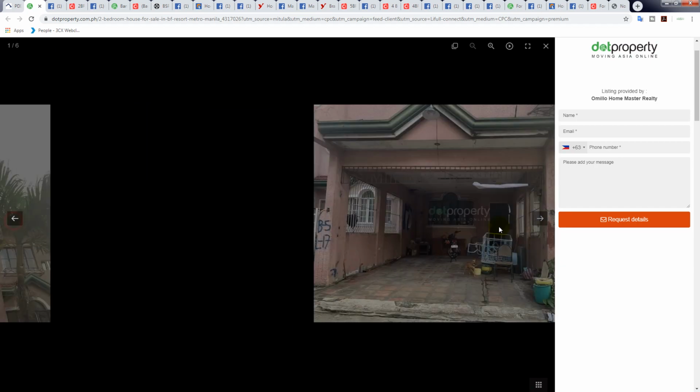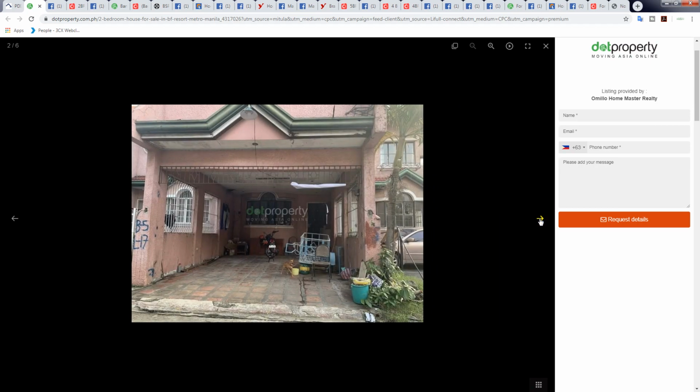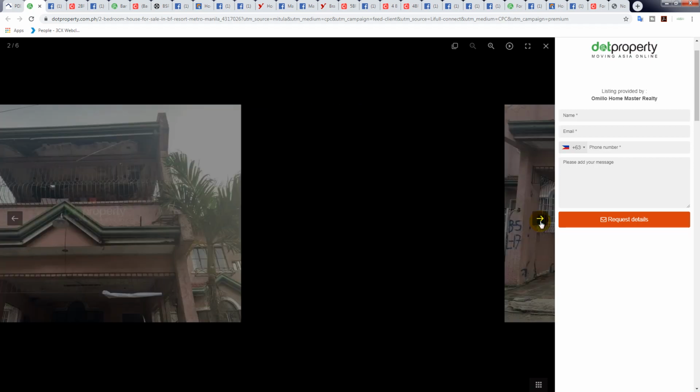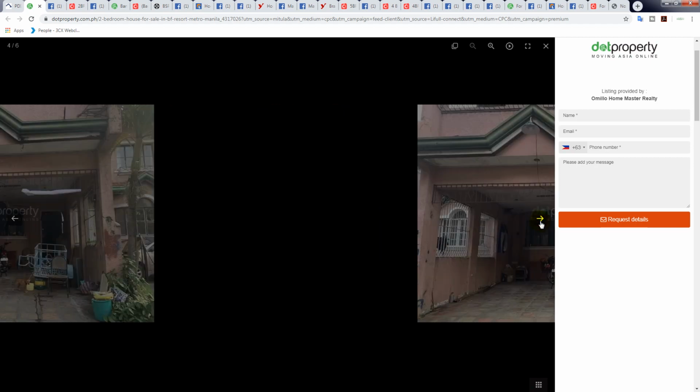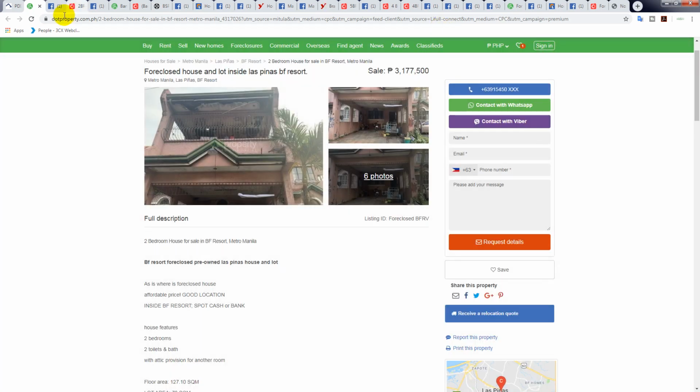Looks like it does have some water damage there. Look at that. Definitely needs some work. Is that a tandem car park? Is it just me, or does that look like it's a tandem and it could possibly fit two cars? I think for house and lot, the best investment at the moment, personally, I really like Paranaque, and I also like Laguna. Okay, moving along.